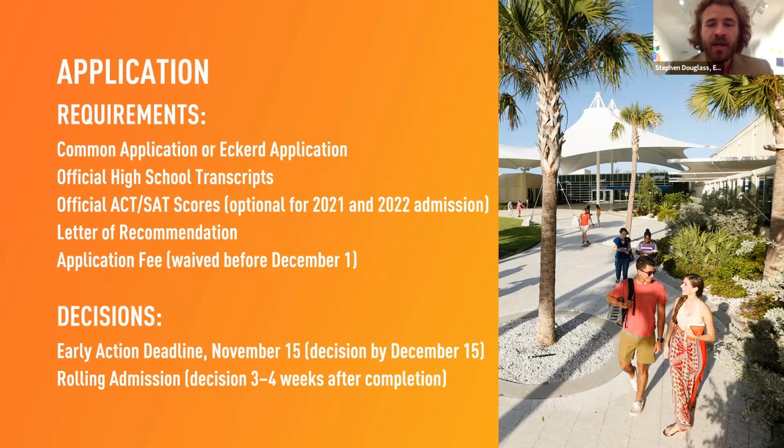And so the two ways of applying are going to be early action and rolling. Early action is not early decision. So you can apply to us early action, get in elsewhere and go elsewhere. It's really just giving you a lot more time in your decision. So as you'll see there, you'll hear back by the 15th of December, as long as you make the deadline, which is the 15th of November. And if you don't do that, you can go ahead and do our standard rolling admission.